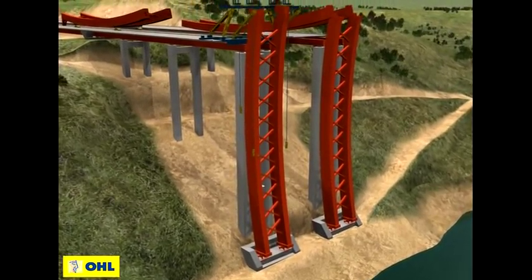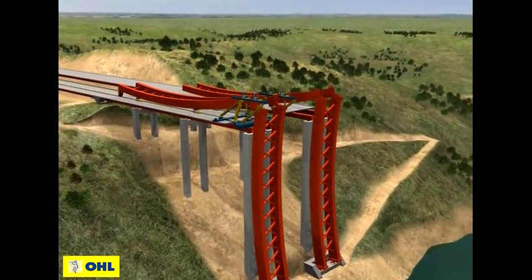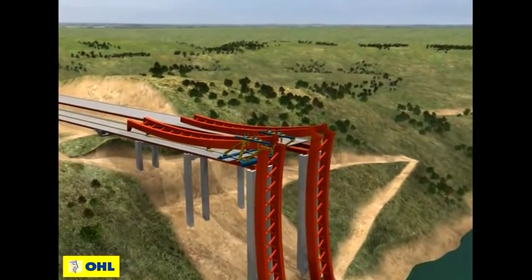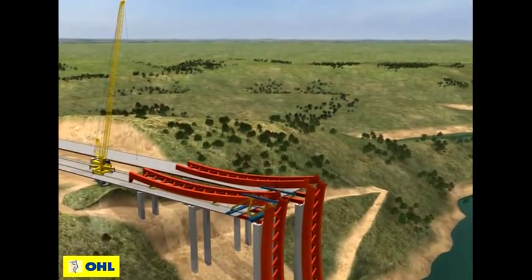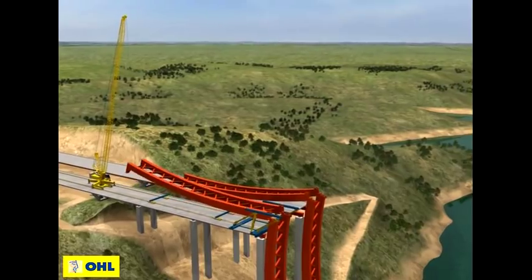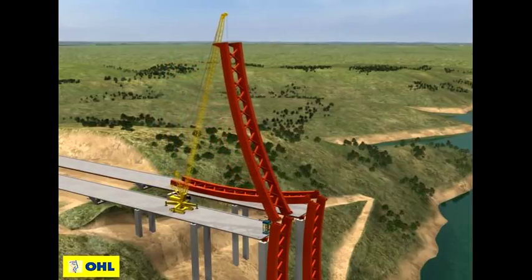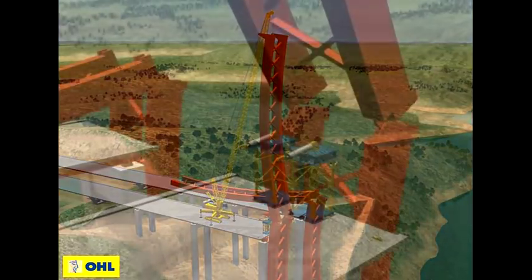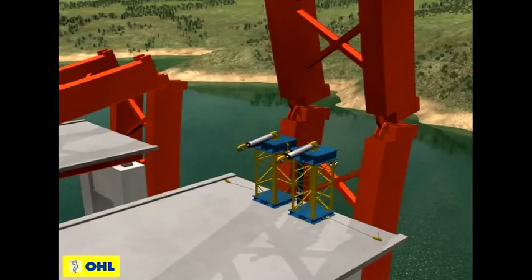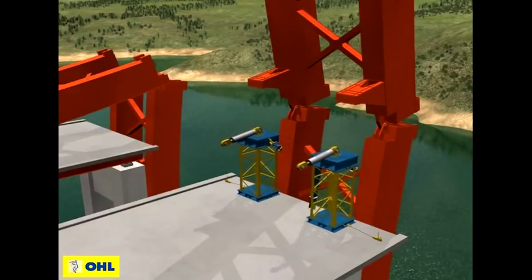The next quarter arch is then carried over the deck until connecting with the previous part in an area provided with hinges. The second quarter arch is then hoisted and overturned with the use of a crane, until reaching a position close to the vertical. Vertically acting hydraulic jacks placed on deck-supported steel auxiliary towers are used instead of crane hoisting in order to control movements in the last phase when the second quarter of the arch is rotated.